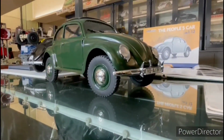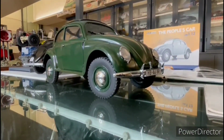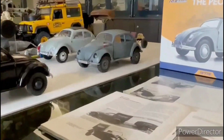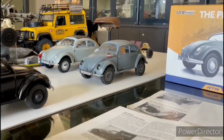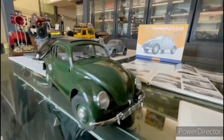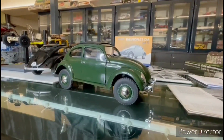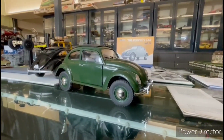I hope this 1/12 scale FMS model will be given to all the classic car lovers, the radio control car lovers, and the display model car lovers, because the price is the same as a display model.